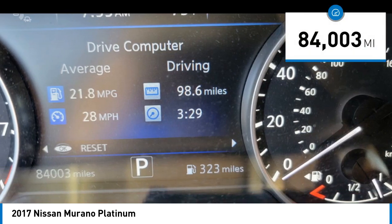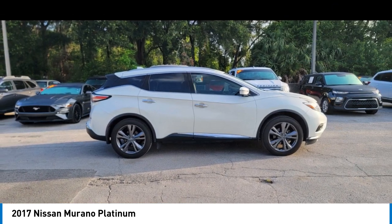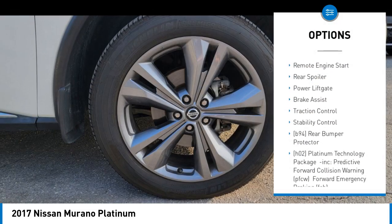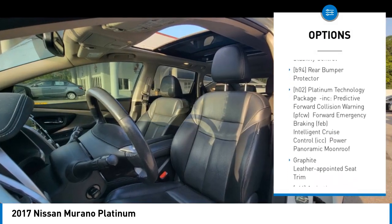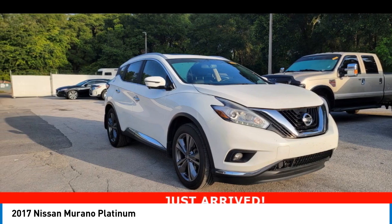This vehicle has less than 85,000 miles. Here are some of this vehicle's great options: tire pressure monitor, blind spot monitor, heated mirrors, aluminum wheels, remote engine start, rear spoiler, power lift gate, brake assist, traction control, stability control.